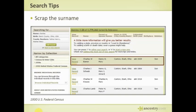So I went to just the county level in the 1930 census. I searched for Charles, Stark County, Ohio, and then I just put in his father's first name and his mother's first name. And just having that family structure, those few pieces of information, were able to bring them right up to the top. And this is the 1930s, so it's not like it was a little unpopulous census. So it's a good trick to know.